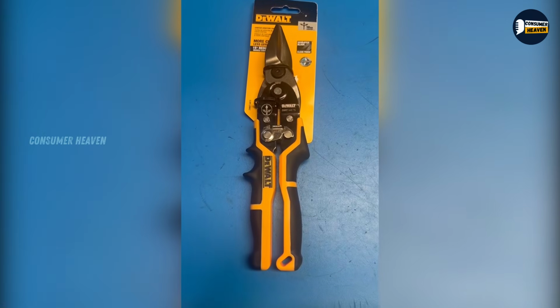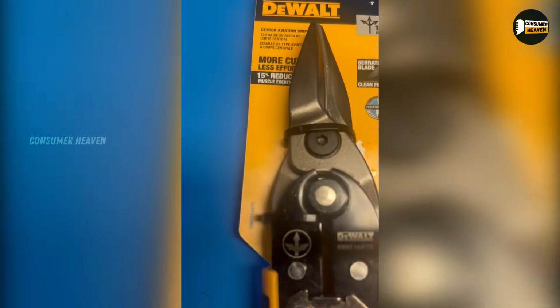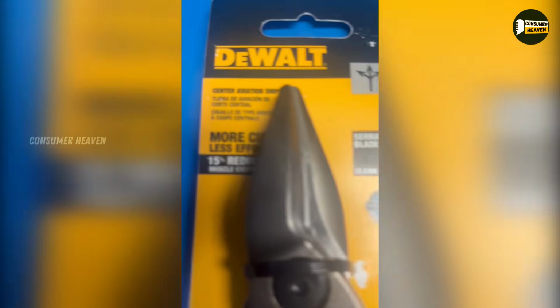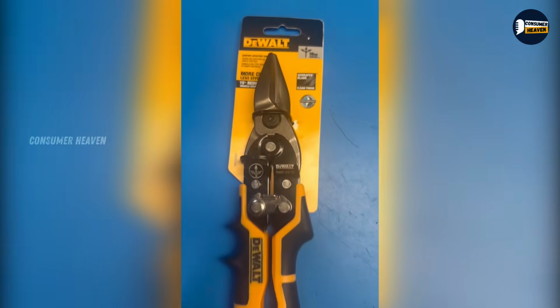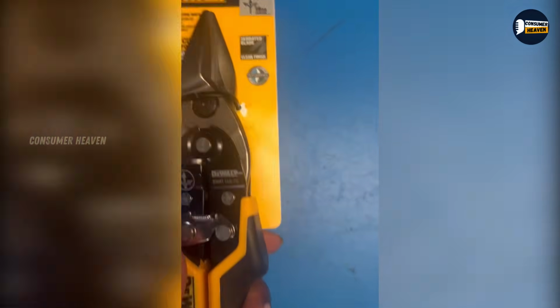Aviation Snips. The Ergo Aviation Snip is designed for cutting tough materials like aluminum, vinyl siding, cardboard, leather, copper, and 18 to 22 gauge sheet metal with 15% less muscle effort. Its serrated cutting edge prevents slipping, while the slip-resistant grip ensures comfort and control.